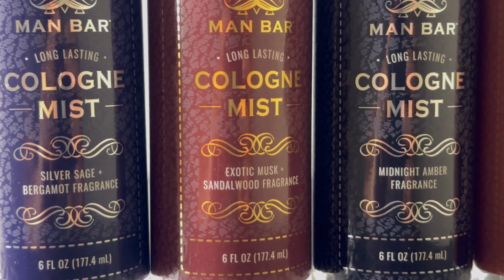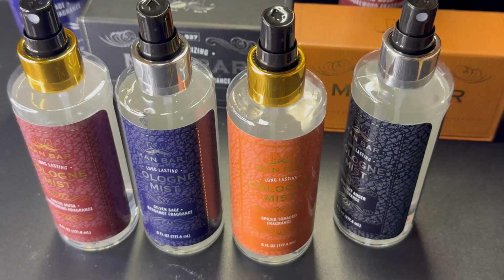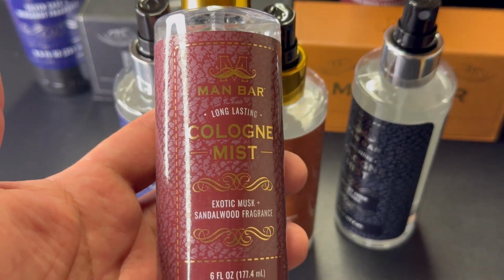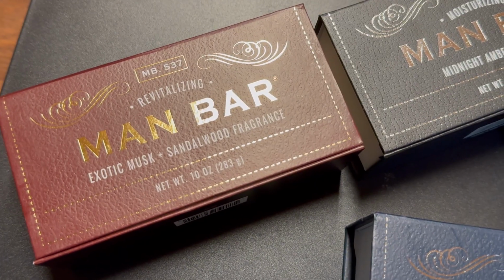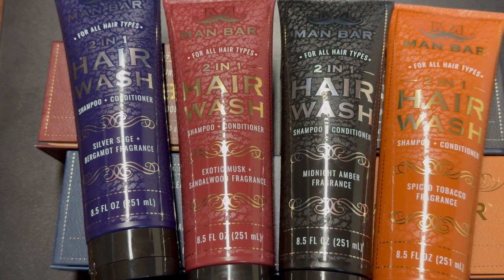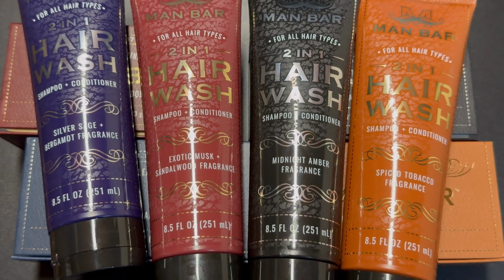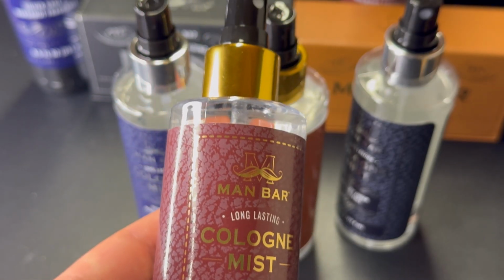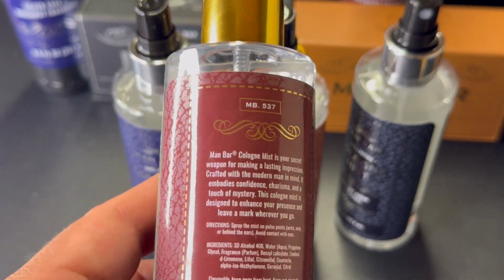And then the last one on my list is their exotic musk and sandalwood fragrance. Now here's the thing guys, I've actually mentioned this in other videos where I've reviewed their exotic musk and sandalwood fragrance products. I'm not the biggest fan of this scent in the soap or the hair wash, but this cologne surprised me. I almost put this one at number 3. The scent was surprisingly better than it is in the soap or the hair wash, and just to be completely honest, I'm not sure why.